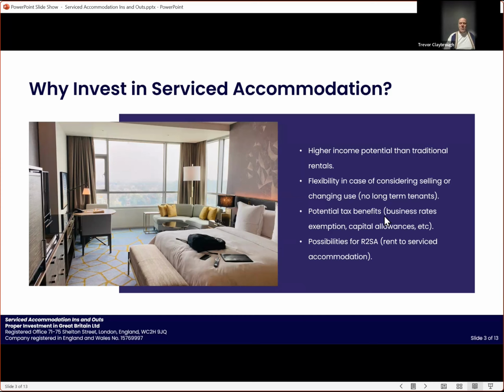Generally, if operating serviced accommodation, we're going to be subject to business rates rather than council tax. And if it's a small business, in most cases, operators are going to have business rates exemption. So there's no council tax, and in reality nothing to pay on business rates. And then we've got things like capital allowances where we can claim back some of the capital expenditure. There are going to be soon limitations on that that basically remove most of those advantages.